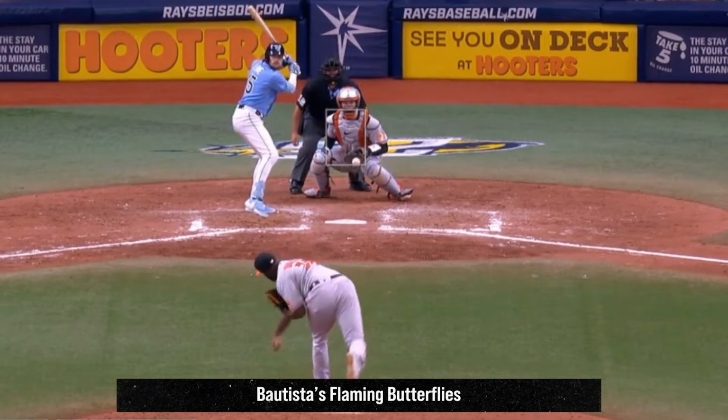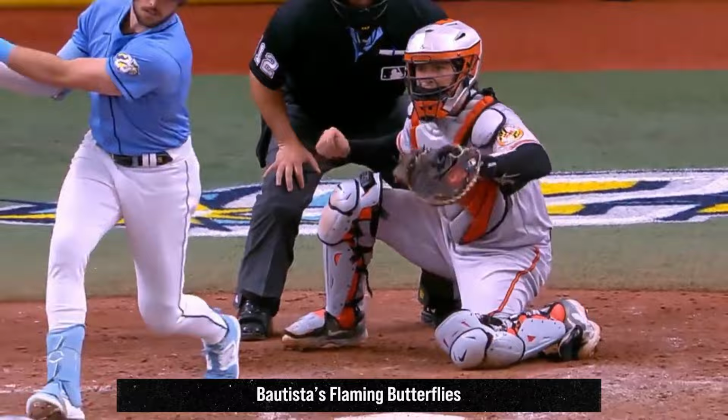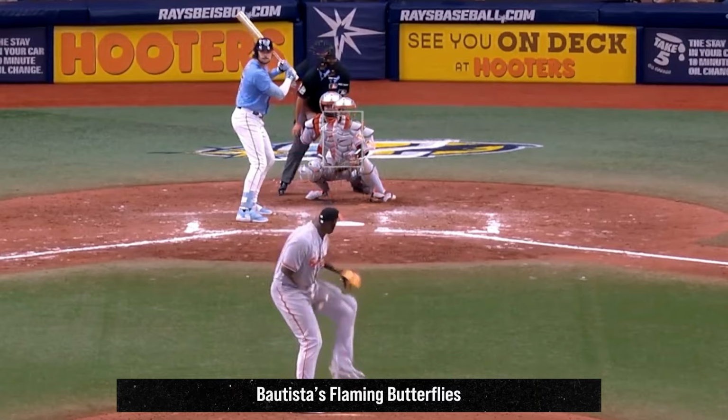Check out these splitters. Oh my freaking God. This splitter only had 546 RPMs at 89 miles an hour. Bautista's throwing flaming butterflies up there. That low spin rate helps with the drop and somewhat unpredictable movement of Bautista's splitters. Here are a couple of overlays of Bautista's splitter with his fastball, and you can really see how devastating a combination that fastball and splitter is.